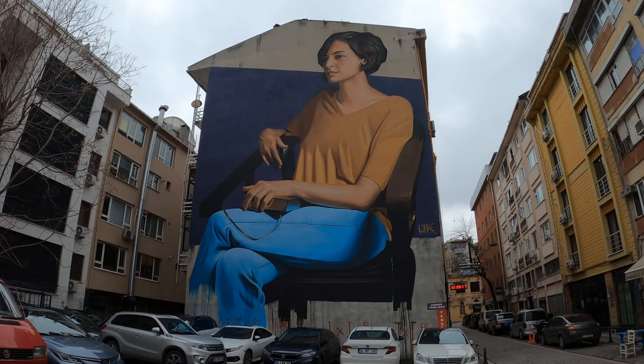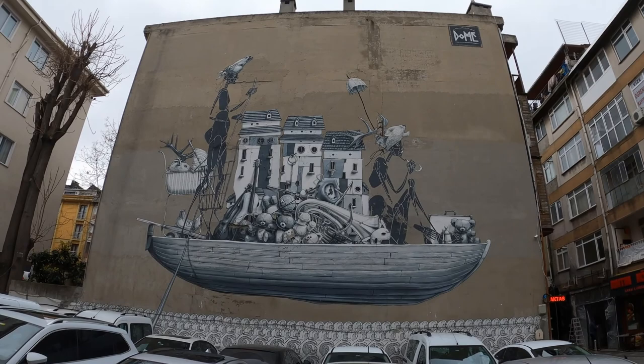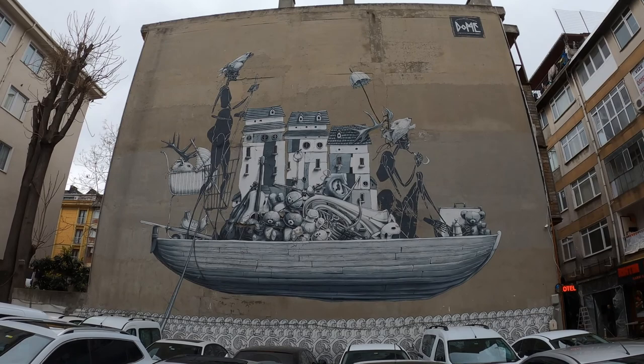Don't know who it is. It's by an artist called Lonak, 2018. Very beautiful. This is on the next street down. This is by a German artist called Dome. Again, another new one on me.